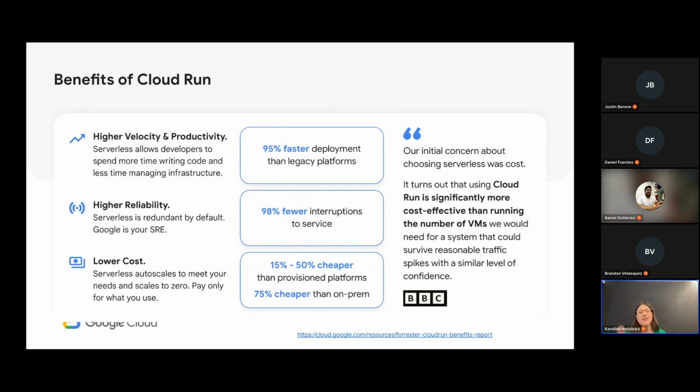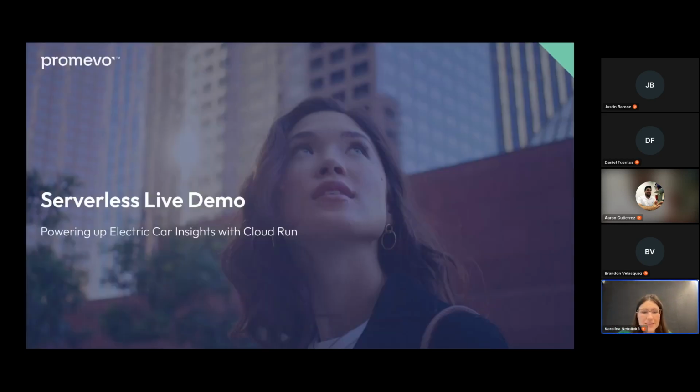75%, you can read, sorry. All this is to say that Cloud Run gives you a lot of operational advantage. It's much easier to keep your application running well year to year on Cloud Run than with other options. And that's it from me.